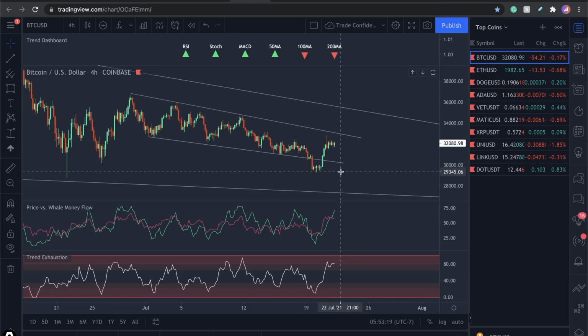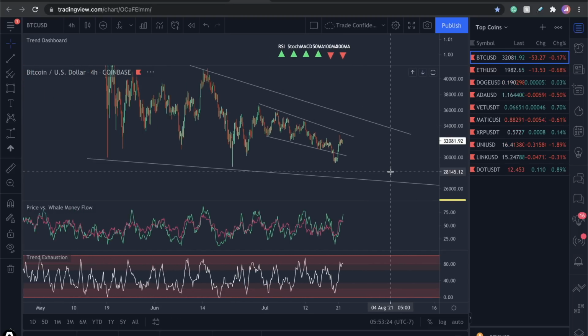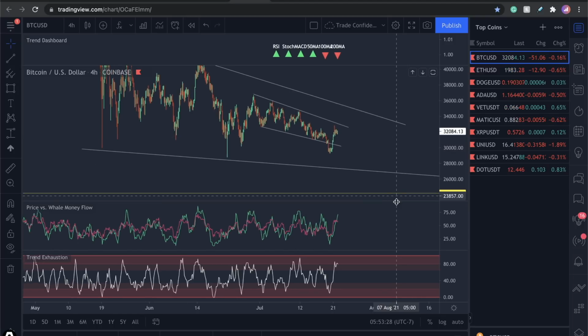Why? Because once you come down here and cross below 29,000, or basically just call it 30,000, it's kind of a free fall, guys, straight back down here. There is a company coming out, and they were calling basically a $20,000 to $24,000 drop in the market.